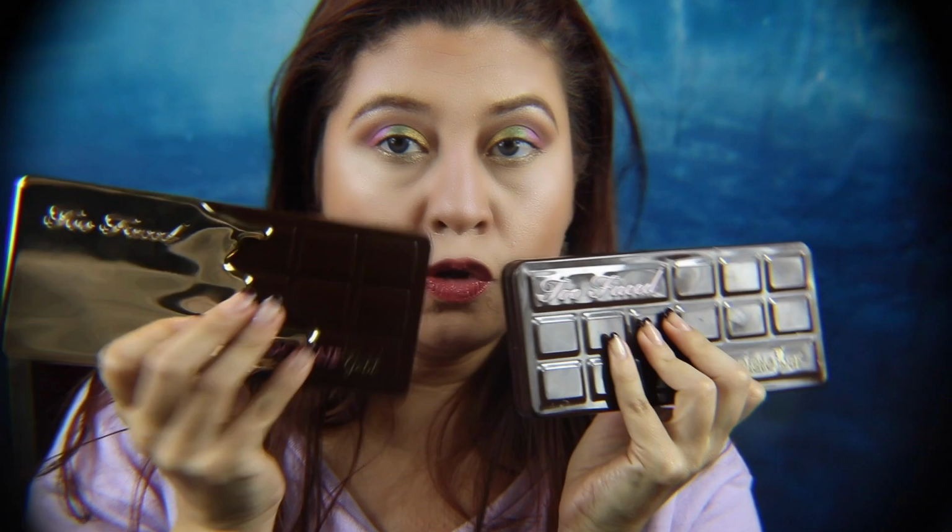So let me bring it back to me. Give me one moment. Okay, now that you are looking up. Okay, so those were the swatches from the regular Too Faced line and the new gold palette chocolate.